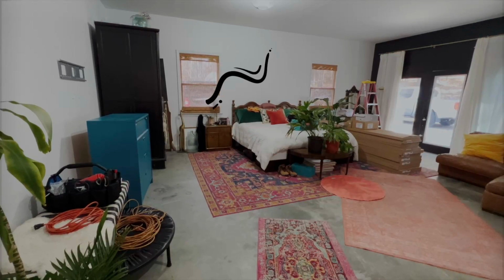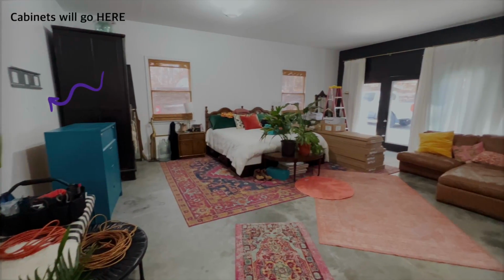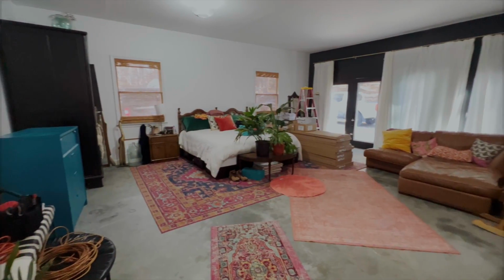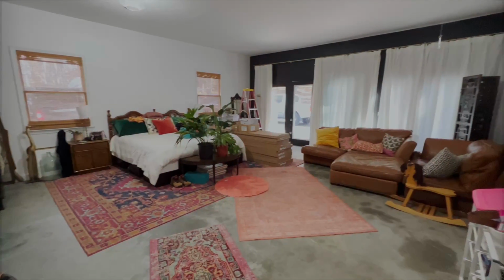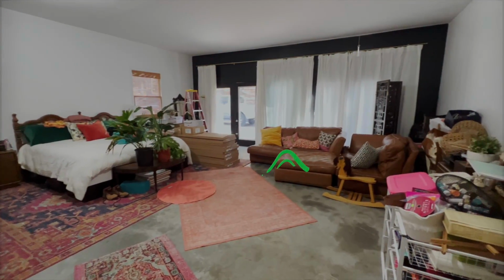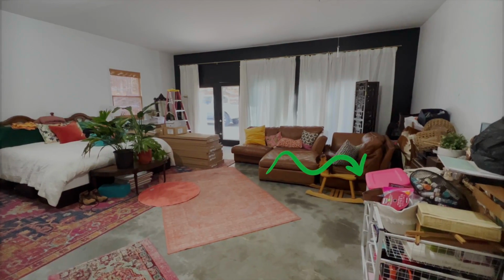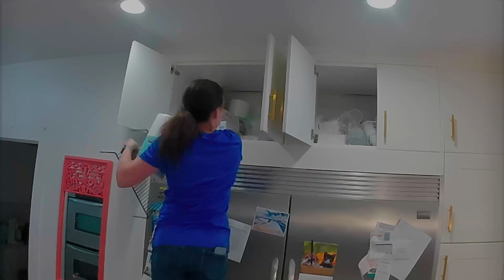We also cleaned out this corner hutch. This hutch was going to go to a family member. That will open up the wall for a new closet system. Everything that came out of the hutch will also go in the new closet system. On to the kitchen cabinets.